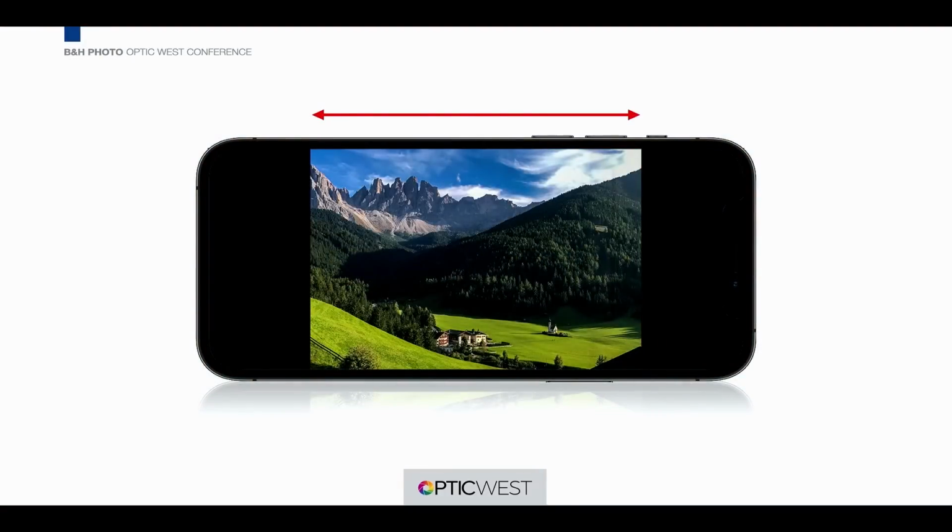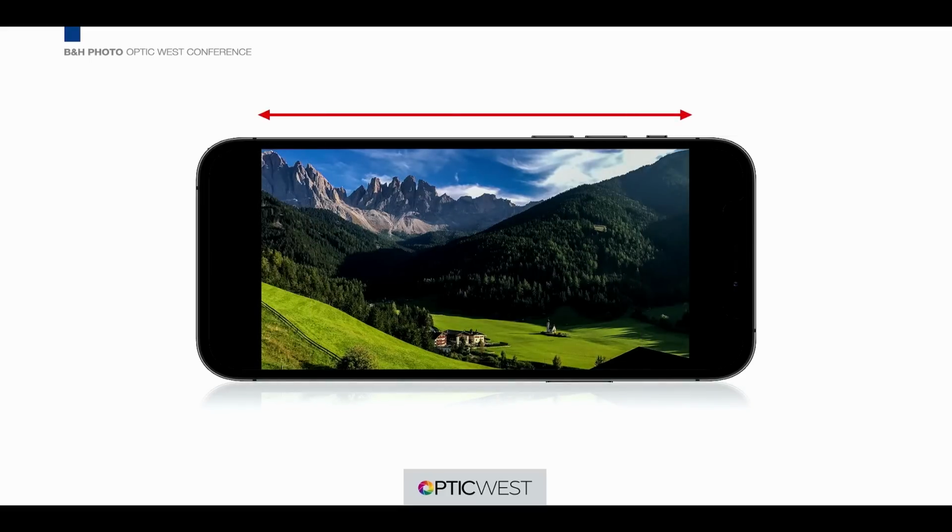It's how to shoot wider. If you ever notice when you take a picture on the iPhone, that's the size, and you're like, why isn't it wider? Well, you can actually trick it and make it wider. It's a weird trick, but it works great. Look how much wider you can make it. You can go from regular screen to widescreen.